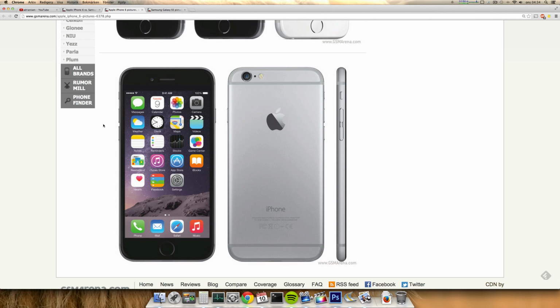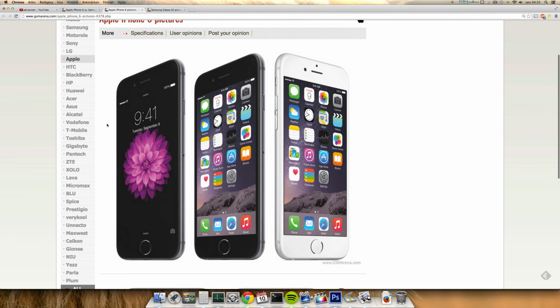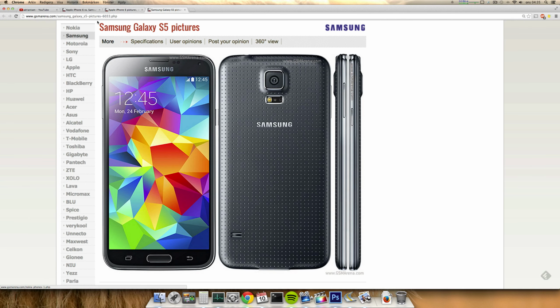It definitely reminds me of the iPod Touch design, which was amazing. I think that was the device Apple released like 2011 or something. This device is going to be out on September 19th, and that's only going to be in some countries, and then probably in October we're going to see the iPhone 6 and 6 Plus launch in other places. So you just have to wait and stay tuned for that, and we'll see how it is in action.